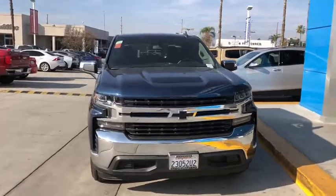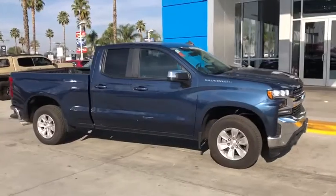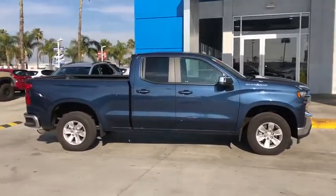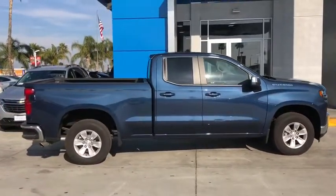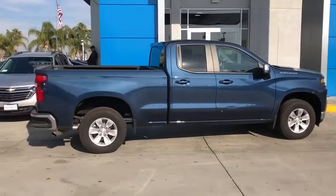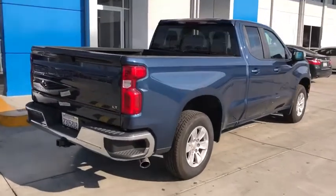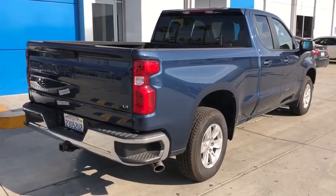You are going to love the 2019 Chevrolet Silverado 1500. The Chevy Silverado 1500 is the perfect combination of functionality, reliability, and technology. The impressive interior is simply another reason that the Chevy Silverado is a top choice among truck buyers. This vehicle has less than 4,000 miles.